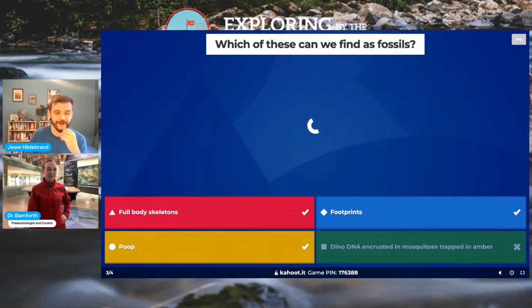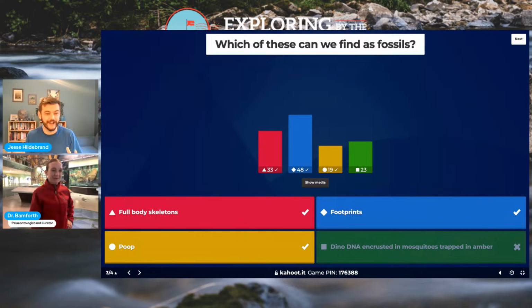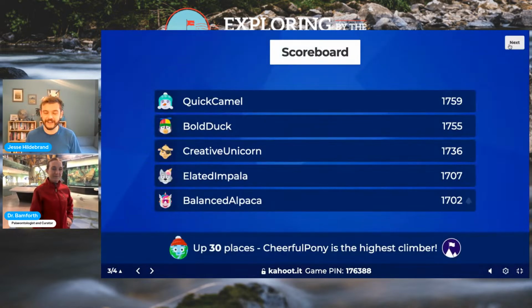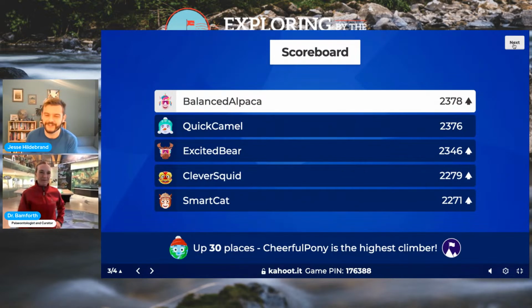So the first 3 are all correct. We have skeletons. We've seen those today. Footprints. We talked about those. All of you got that right. That's awesome. And fossil poo is actually a really interesting thing that we find, not just for dinosaurs, but all sorts of extinct creatures. It's called coprolites. It's a whole separate area of study within paleontology.